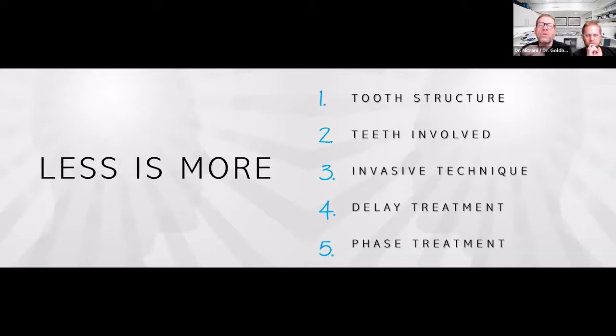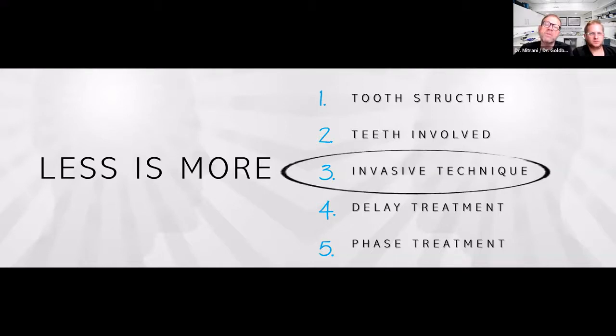Number 3 has to do with utilizing the least invasive technique or techniques. Number 4, delayed treatment whenever possible. And finally, phase therapy whenever possible as well. And so today we want to focus mainly on number 3, which is utilizing the least invasive techniques.